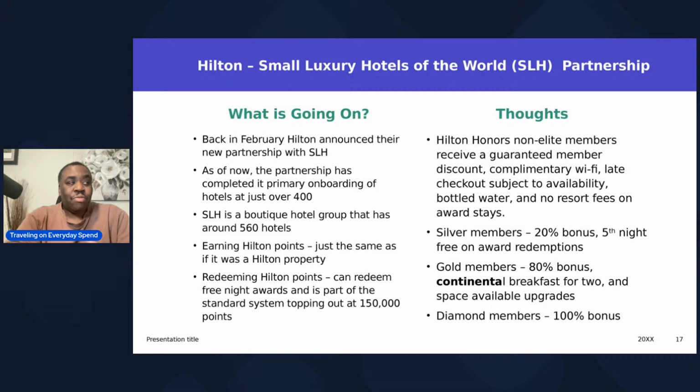The beauty of this partnership is that you earn Hilton points in the same way as if it was a Hilton property, and you can also redeem Hilton points or free night awards as part of the standard system that Hilton has, which will mean that you might top out at about 150,000 points a night. Once again, these are always excellent partnerships to expand into areas that the brand may not normally have, and this is definitely the case with Hilton. So let me let you know about some of the extra benefits that you get.